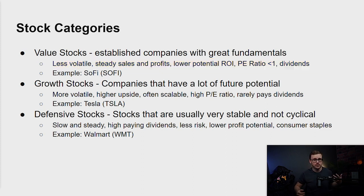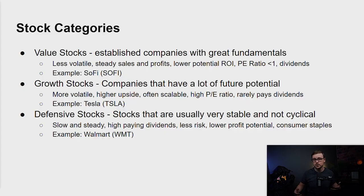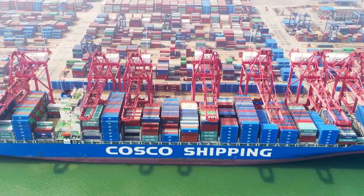Now, interestingly enough, especially through the pandemic, value stocks and value investing have really changed quite a bit, because of the fact that they relied on foot traffic, they ended up losing a lot of their value. But with that being said, one example of a value stock, in my opinion, would be SoFi. Some more traditional examples of value stocks might include Costco or Walmart.